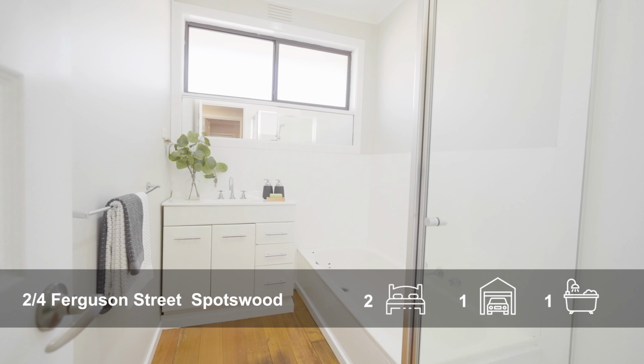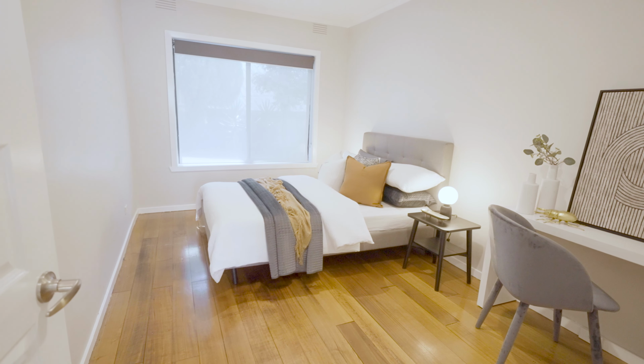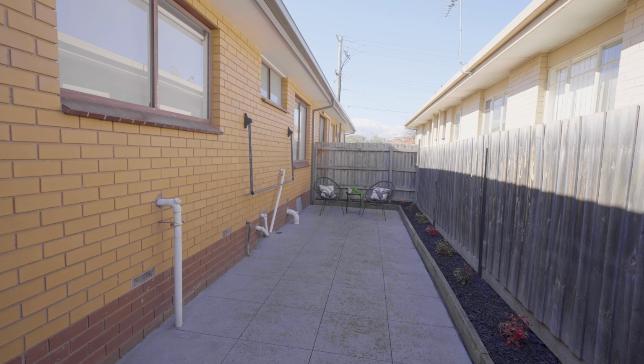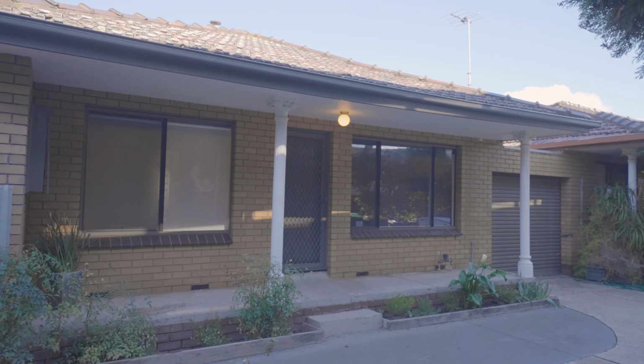Central bathroom, two great bedrooms with plenty of storage. It also enjoys a rear yard. And of course, a lock-up garage. Quite private, Ferguson Street is a lovely cul-de-sac.